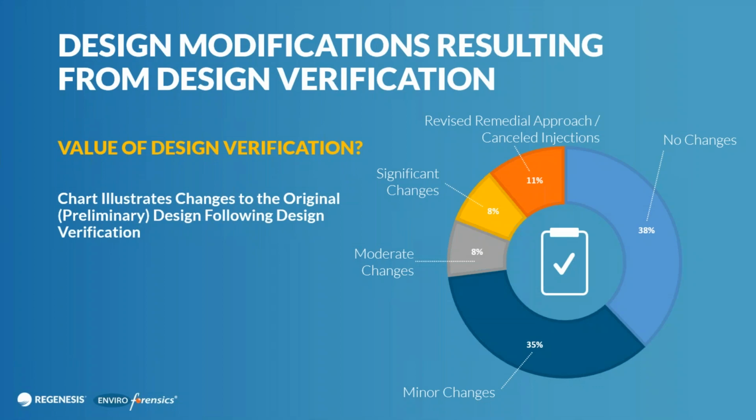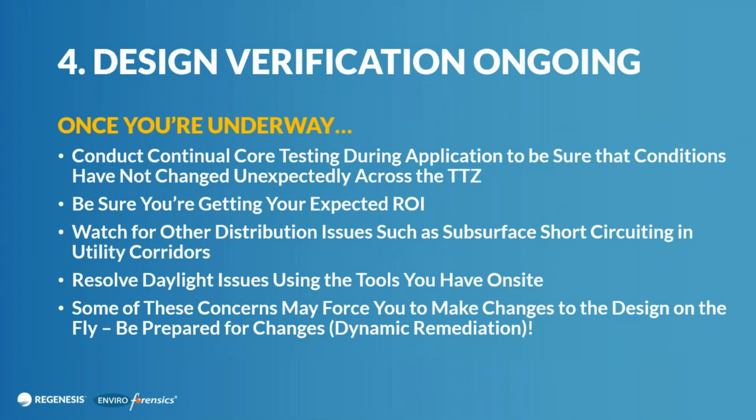Hey, Doug, real quick, regarding design verification, what is the cost impact of this? How does that affect your overall budget of the project? Yeah, it's a great question, Barry. Cost impact is minimal. The design verification itself doesn't cost that much. It's usually a couple percent of the project. Most times we're able to work within the original budget that we set up, and actually we'll show a situation like that later. So that's most cases. Now I'm going to hand it back over to Keith, to talk about ongoing design verification and take it from there.